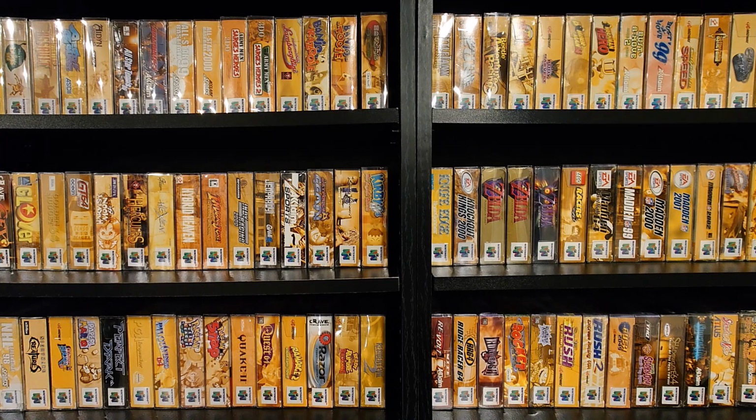But other than that, good pickups this time around. Pretty happy with how things went.